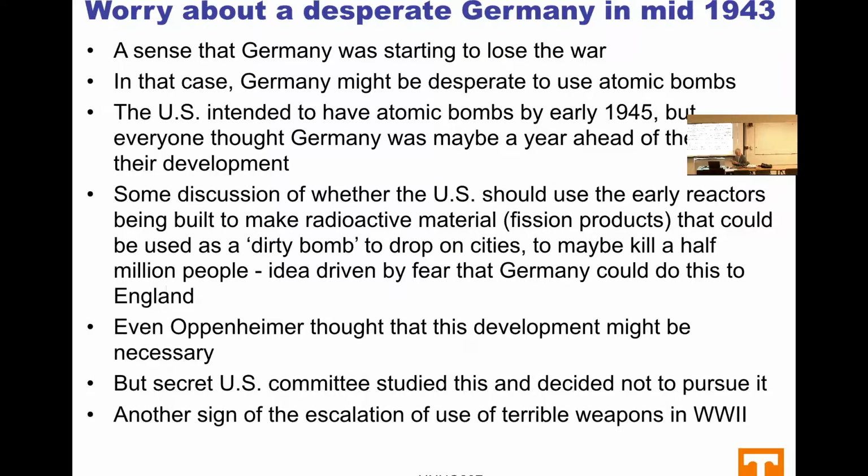We didn't know it, of course, but the Germans were not really making progress on their construction of a reactor, but we had no way to know. And so people began to worry about even the dirty bomb. Even if the Germans do not succeed in building a reactor per se, they might be able to make radioactive materials they could then put in a bomb and drop on London. So that was one concern.